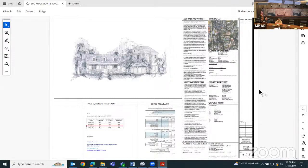Robert Foley was here earlier and we chatted, and what I'd like to recommend is a preliminary approval with restudying the roof at the master bedroom, master bath, so that the neighbor can get a better view of the mountains and fully explore lighting, the site lighting, which I felt was not well rendered on this. Do you have a comment here?